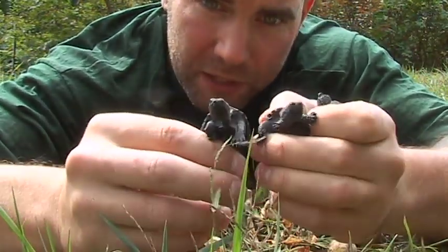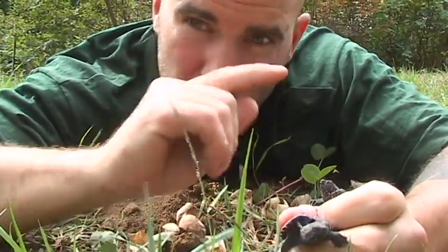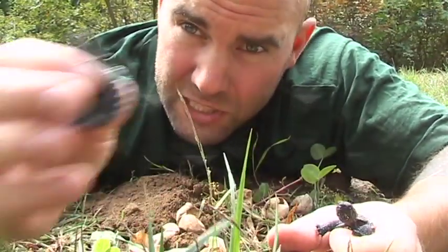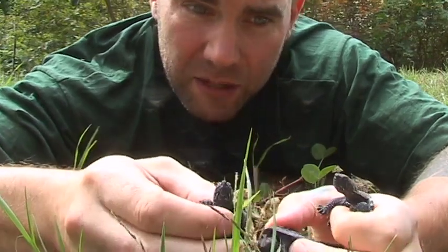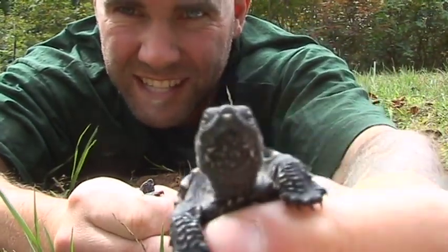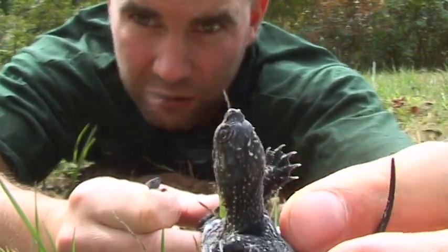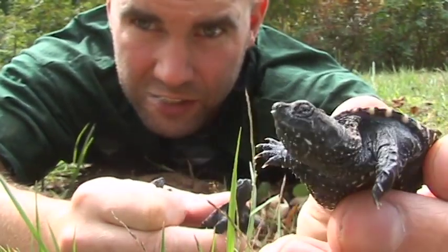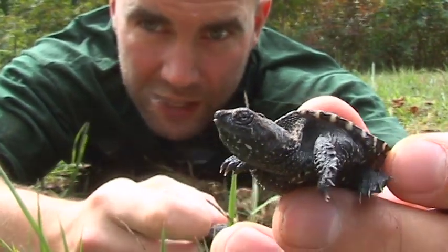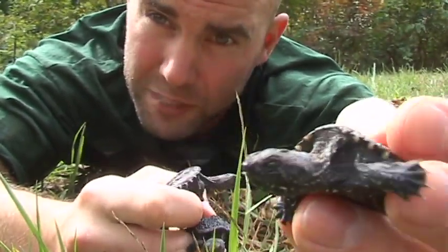But what's really cool about turtles and other reptiles that hatch from eggs is that they have a special tooth right in the tip of their snout called an egg tooth, which helps them slice the egg open so they can emerge. And take a close look right here. You can see that little white conical-shaped tooth right below the tip of the snout, and they use that tooth to slice open the egg from the inside so they can emerge. Then they shed the tooth usually in about a week or so, because obviously they won't need it anymore.